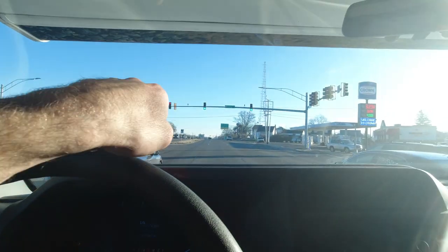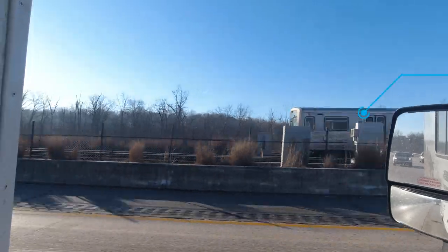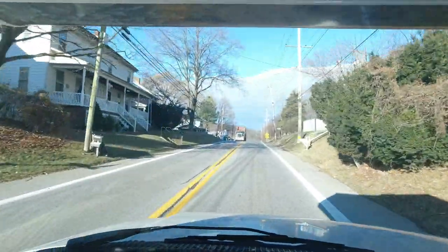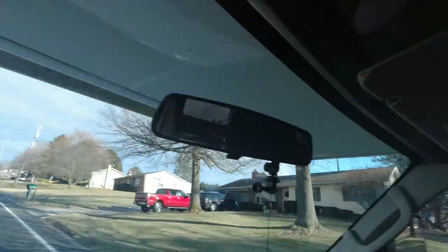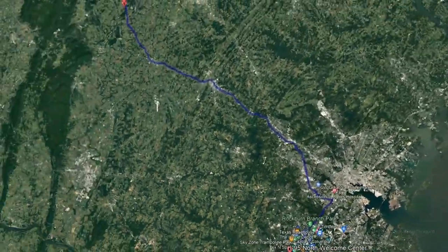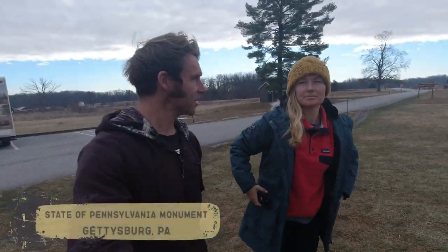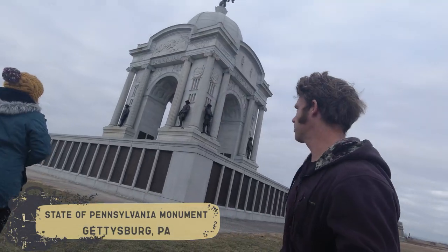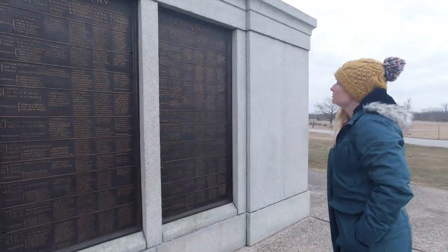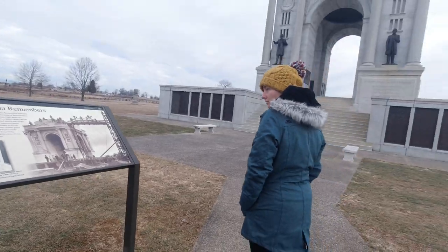Down that way and around the corner. Wow, that's cool. Welcome to Pennsylvania. This is Gettysburg. That is the Gettysburg Monument, and the battlefield is over there. Them building that.